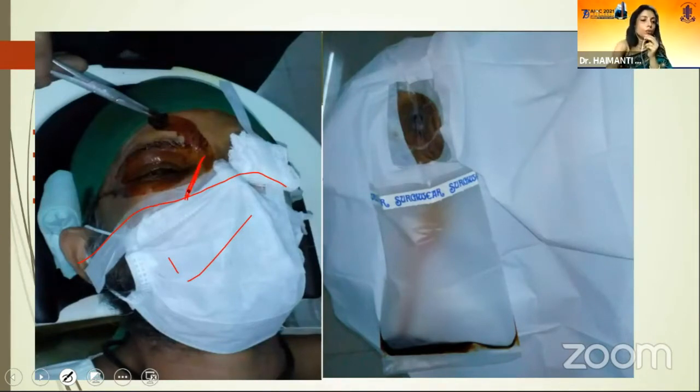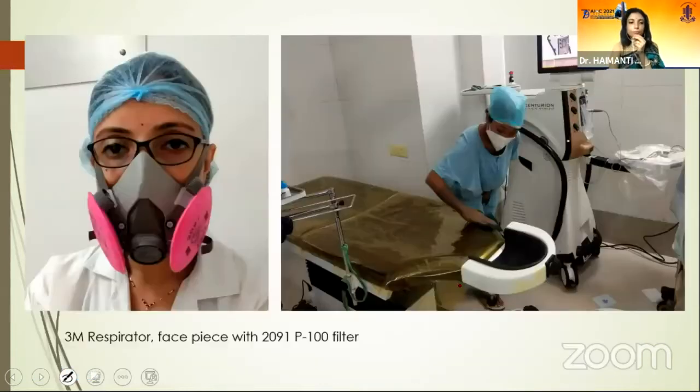And we do the painting with 10% povidone iodine. One extra thing we do is put betadine in this pouch here, so that the fluid that comes here is mixed with betadine once it is aerosolized. This is another type of mask, which is also quite safe. It is the 3M respirator. But for me, I don't find it too comfortable, so I use it in the OPD and in the OR, as I have already mentioned. Before and after each case, the OT table has to be cleaned with Bacillocid.